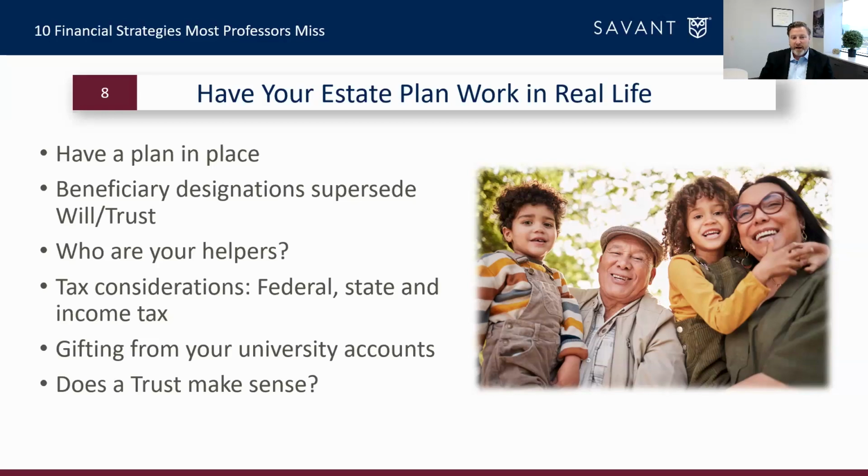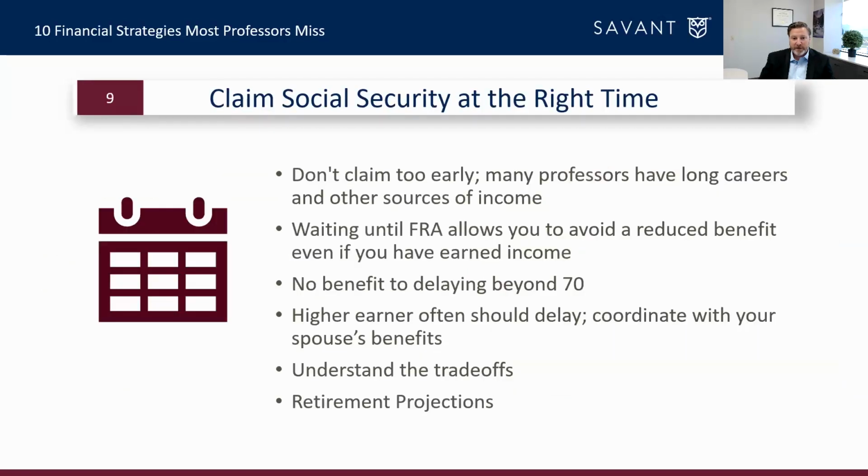So we are now at our second to last strategy, which is not claiming Social Security benefits at the right time. And this topic is particularly interesting for professors as a group because you tend to work longer than many other professions, oftentimes working past the age when your Social Security benefit actually maxes out. And as a quick high-level reminder, most people can start claiming Social Security as early as age 62, as long as you have enough credits.